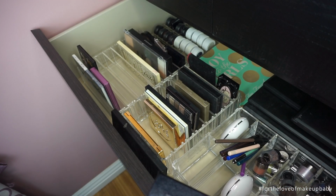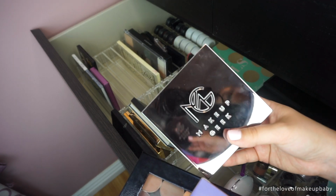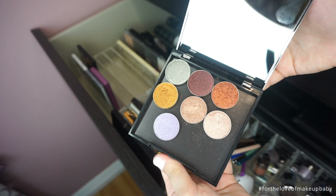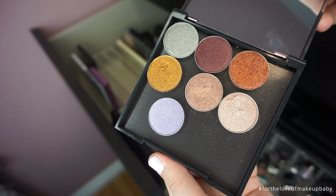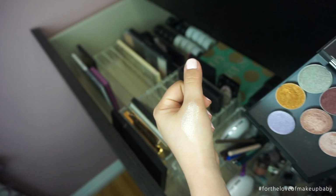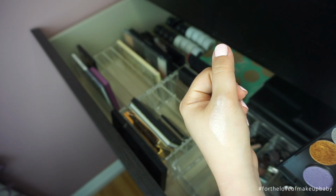And I must have these Makeup Geek foiled shadows. I cannot possibly explain how freaking pigmented and amazing these are. I'm going to swatch one for you right now just so you can see. You guys, that is one swatch. Look at how beautiful they are.